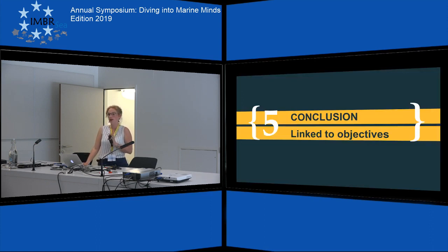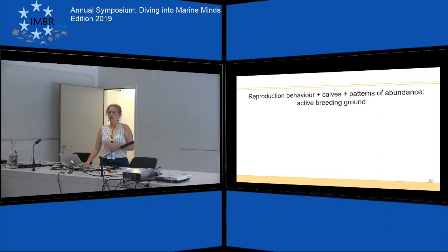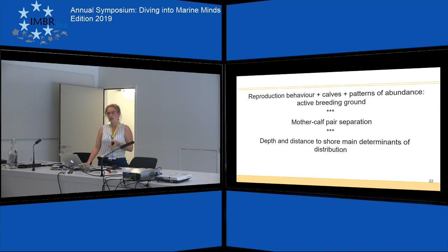Now, to conclude my results to my earlier stated objectives, we conclude that the reproductive behavior combined with the presence of calves and the pattern of abundance gives us enough evidence to say that this bay is a functional part of the larger scale breeding ground for humpback whales in the area. We clearly saw a mother-calf pair separation, and modeling with imperfect detection showed us that depth and distance to shore were the main determinants for this distribution. We do recommend some improvements to be made before we can communicate this to management authorities in order to increase our knowledge on these priority areas.